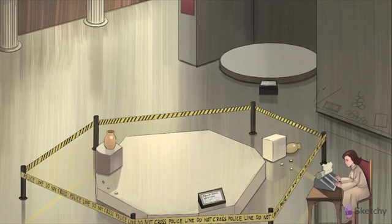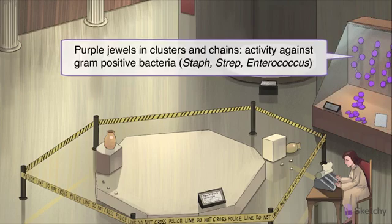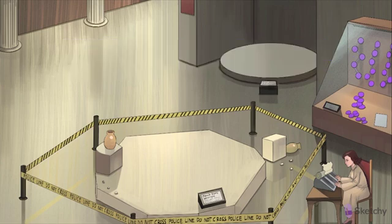See the royal jewel exhibit? Looks untouched at first glance, right? Well, see how the round coccus-shaped jewels are disorganized into clusters and chains, just like staph and strep. The purple should remind you of gram-positive coverage. Someone tried to get into that case.